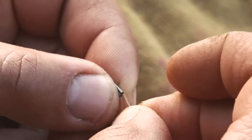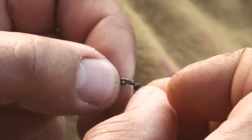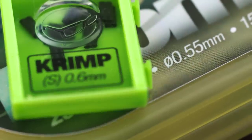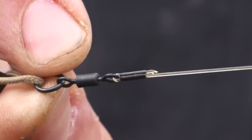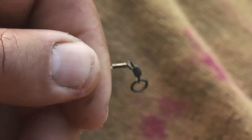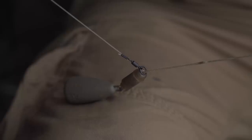And the secret of crimping is the material you put through the crimp must be as close to the size of the crimp as possible. So it should only just fit through. These are 0.6 crimps and the material is 0.55 diameter, so it's the perfect fit for this situation. And then at the other end, again, it's crimped onto a size 11 ring swivel, and that is sliding up and down the lead core.